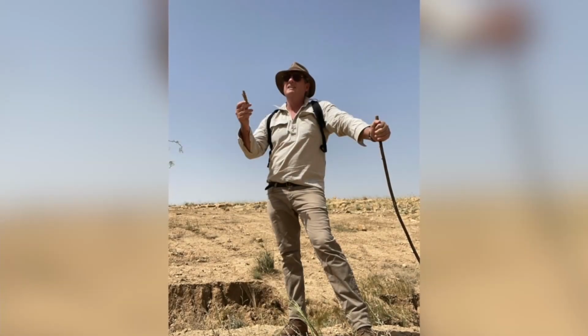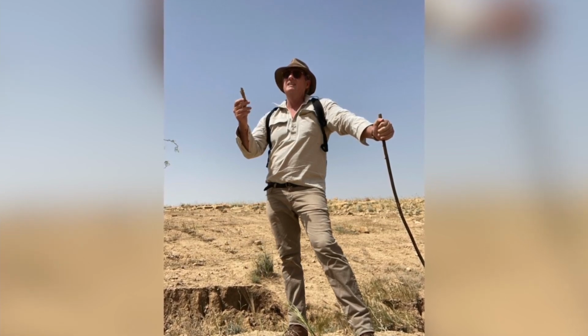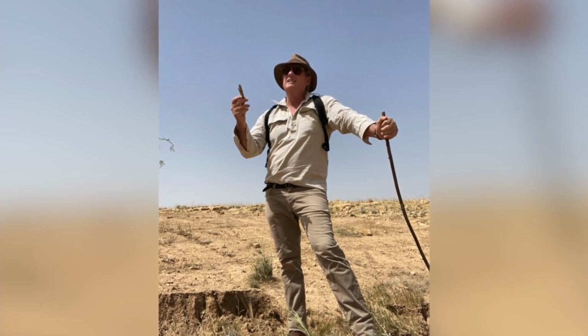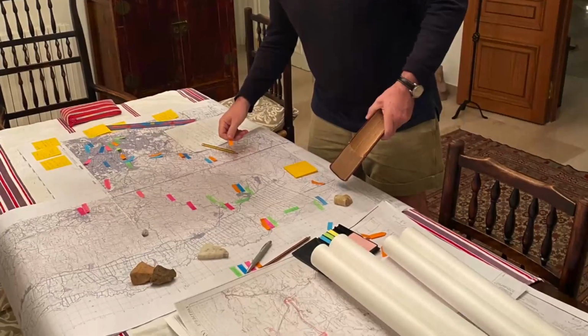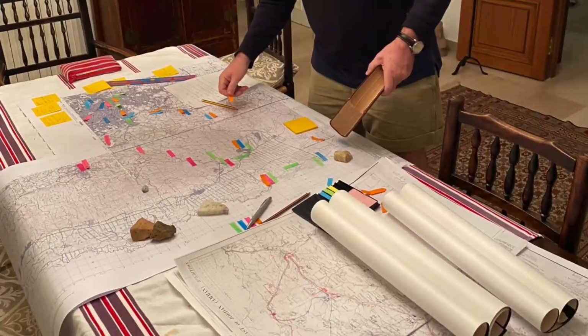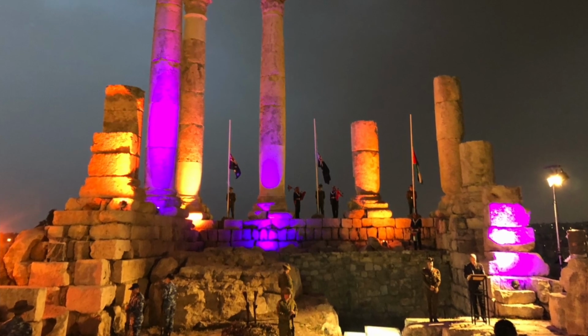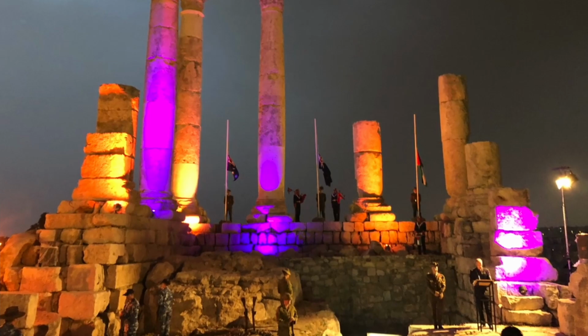My name is James Brew. I have a background in economic development, working in emerging markets. This includes work in conflict and post-conflict countries. I have an academic background in military history, having studied at King's College London and the University of New South Wales. In 2018, I attended the Anzac Day ceremony at the Citadel in Amman, Jordan.